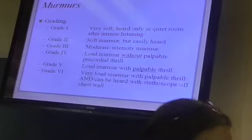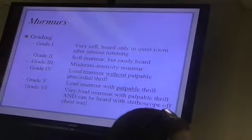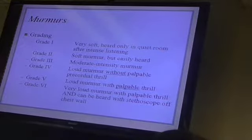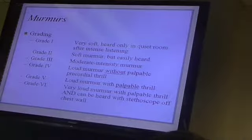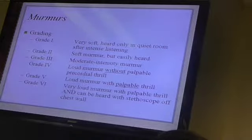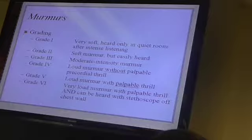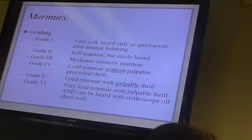So when we bring up our victims this afternoon, you're gonna feel a precordial beat. If your patient is alive, they should all have a precordial beat, but the thrill is an additional reverberation based upon the murmur. It's kind of like, for those of you that have had band, if you think about hitting a snare drum, you get that reverberation after you hit the drum. It's the same principle.